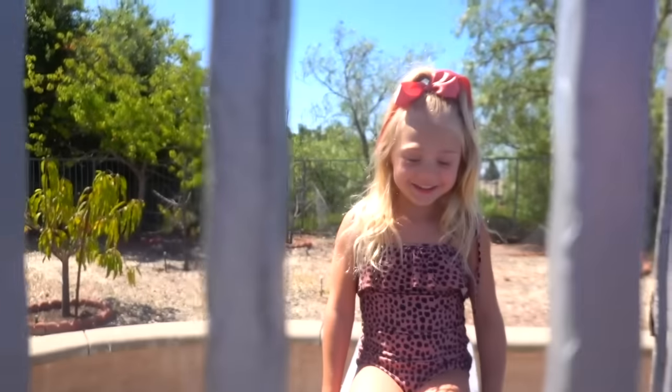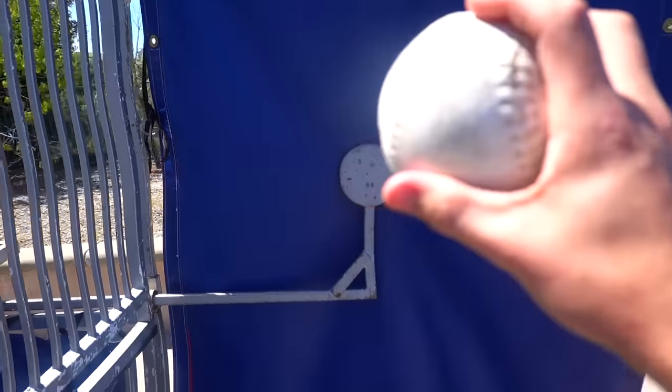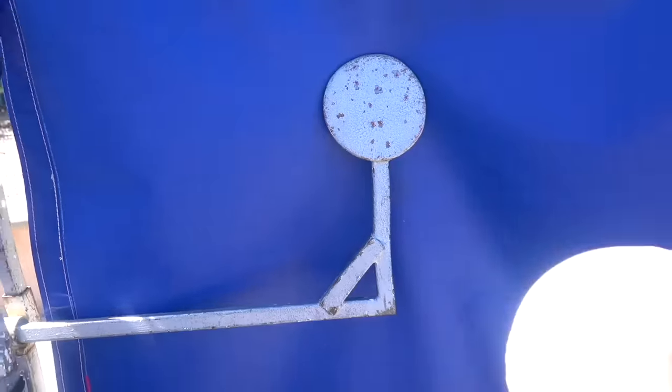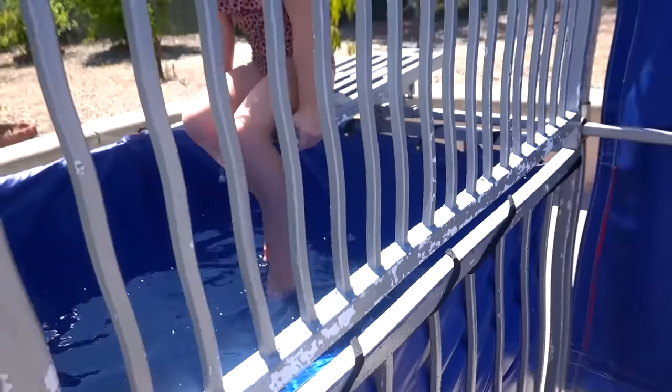You're not wet yet, so this will be your first time getting wet today. Yep. You ready? Yep. And I got a really good shot. First throw, here we go. Here we go. Oh, man.